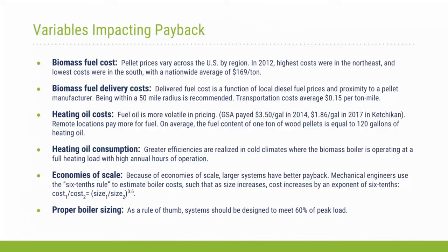Heating oil consumption is something we look at too. If you're in a remote, colder climate that uses a lot of heating oil, that gives you a better capacity factor for your system. In other words, if there's only a 3-month heating season, you've got a lot of capital cost sitting there not being functional for the rest of the year, so these work better in colder climates. Economy of scale, again, as we discussed: the bigger the project, the more economic it is.